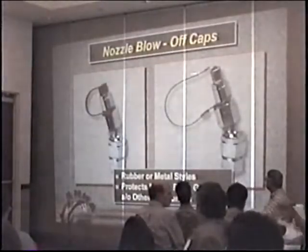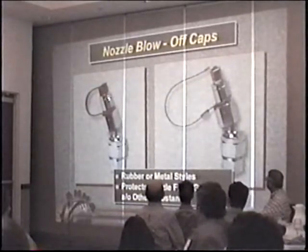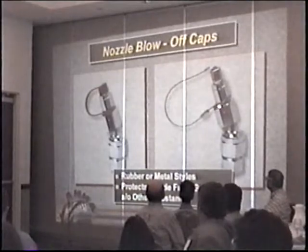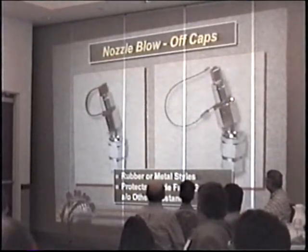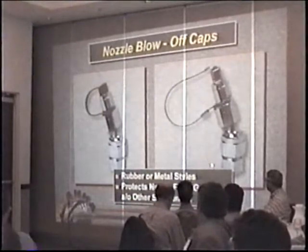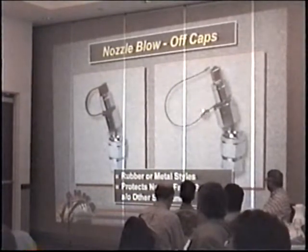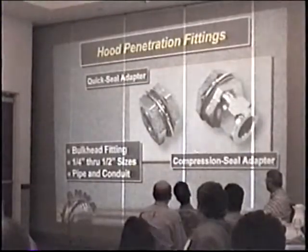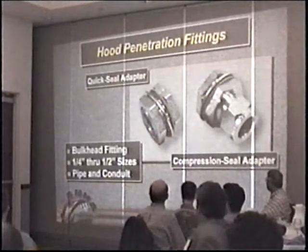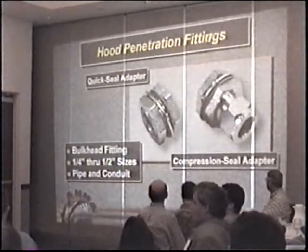They've got 2 different nozzle caps. One's a rubber nozzle cap, which works in most applications, but there is also an option for a metal nozzle cap, which would be used in the protection of, like your char broilers, where they've got the open flame shooting up, or in the case of an upright type broiler where we're pointing the nozzle into the unit. Quick seals. We've got some quick seals with. These are where we make the liquid tight penetration to the hoods.